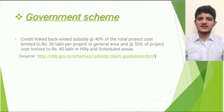In this presentation, the next step is government schemes for nursery business. There are different subsidies regarding different types of nursery business, like tea and coffee nurseries, hilly area nurseries, general area nurseries, high-tech nurseries, and flower nurseries.